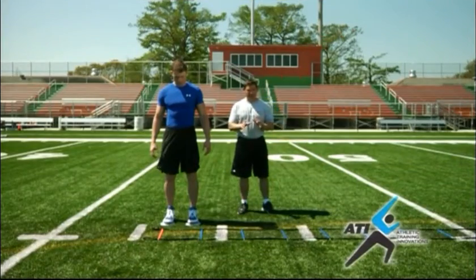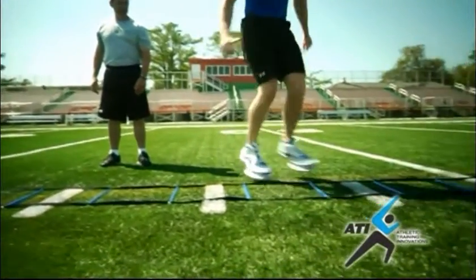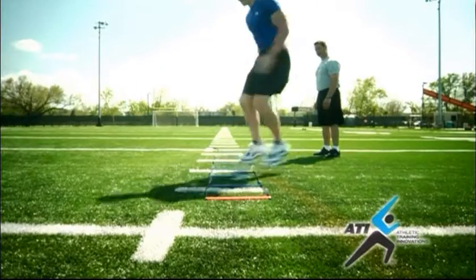This drill is called the scissors, but with a crossover step. So if we're moving to our left, the right foot's gonna cross over on every square. Nathan? Crossover, crossover, crossover. Excellent.